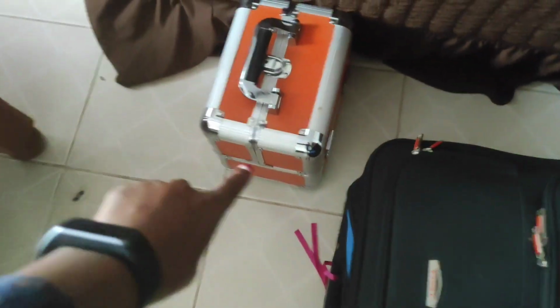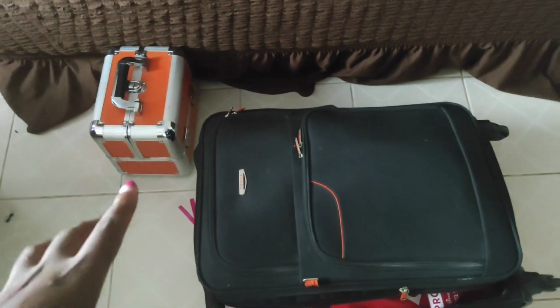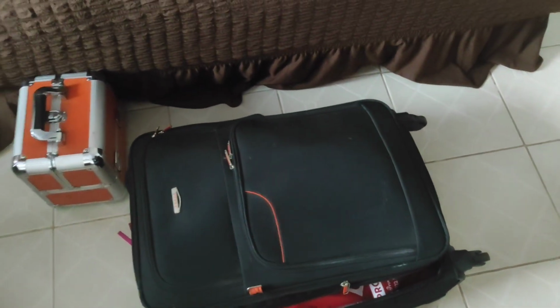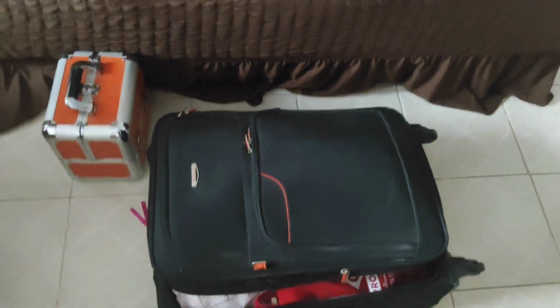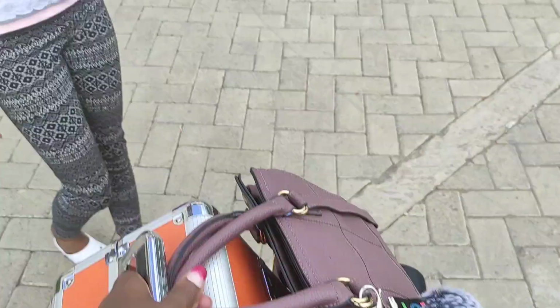And then this is my makeup kit where all my makeup is. So I just have these 2 bags, and this will make my work so much easier, rather than carrying a small bag and then having my wigs and my shoes in different paper bags. Yes, so my Uber is here, and these are all my bags.